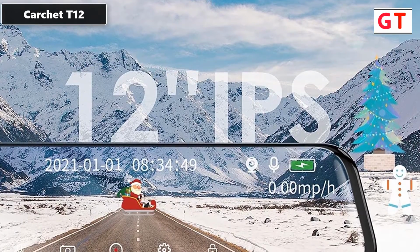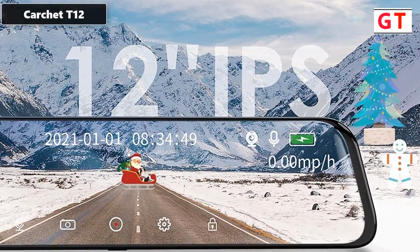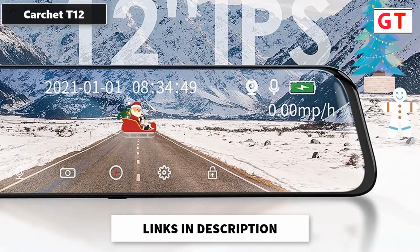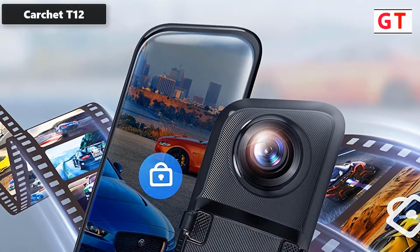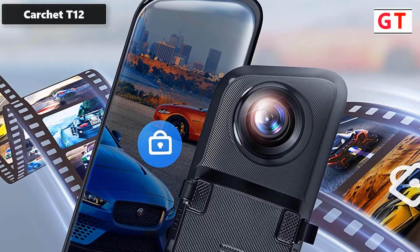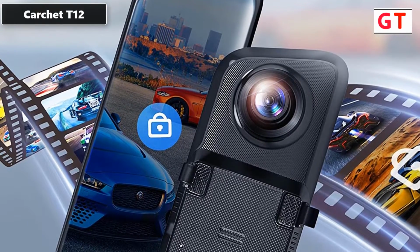12-inch IPS full touchscreen. Different from other mirror dashcams, Carchet T12 2.5K 12-inch IPS screen with the sensitive full touch screen makes the operation easier. Swipe the left screen to see the lens full field of view. Loop recording, collision lock. Continuously record video. Even if the memory card is full, the G sensor will automatically lock the collision video to prevent this important video from being overwritten.